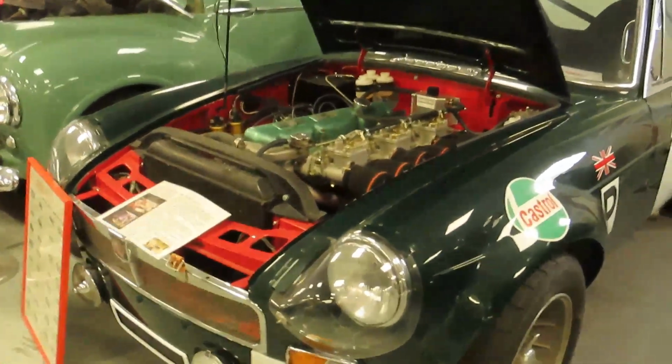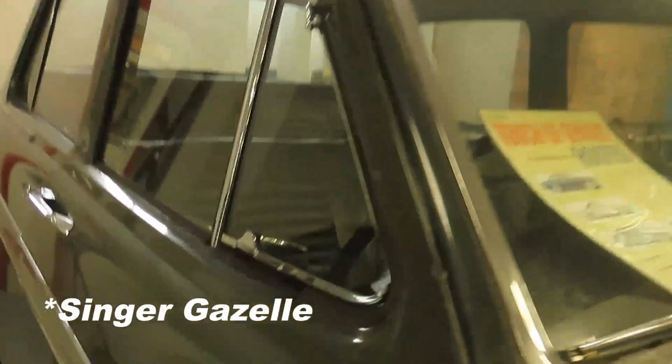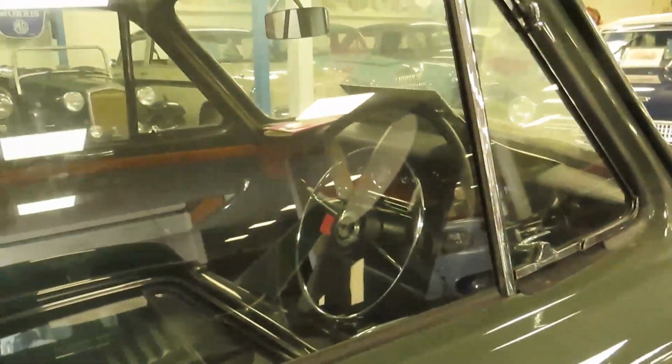That just looks fantastic. Good bit of Rootes Group from Singer here, a Singer Vogue. There you go, a period advert. All sorts of lovely Rootes Group cars there. Great first classic car or second classic car, just a simple manual gearbox, loads of parts for all these Rootes Group cars. A really great car.